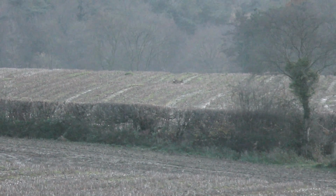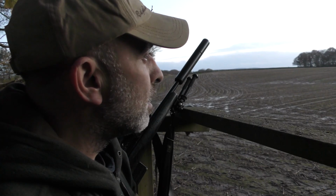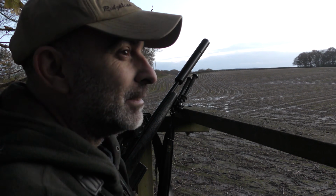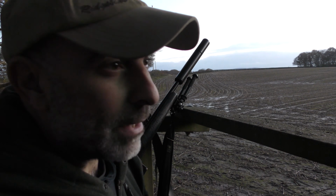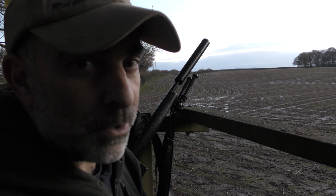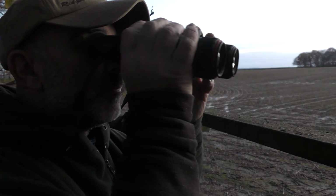So already we've got a roe deer that's come out in the far field over there, in the next field. But I've only got the .223 with me anyway today, so it's foxes only. You can hear the blackbirds and that kicking off in the wood. I expect the camera will pick that up. So there could be a fox in there that's disturbing them. Keep my eyes peeled.